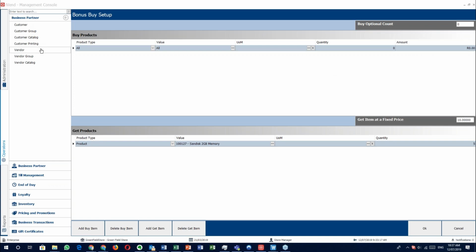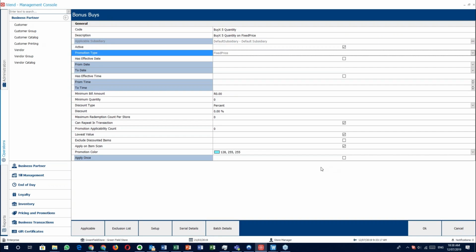Okay, but still, that's the important thing to note over here. Your buy products are set here, and with your buy products you can have an all option, which means it will trigger only on the get products. The get product essentially becomes the get item, and it will have a discount put against it. So once again, put in your demo stack. It will help. Trust me, it will help on this.